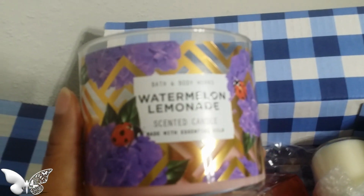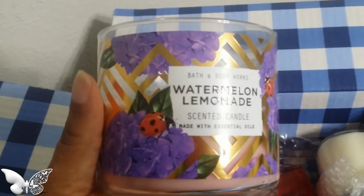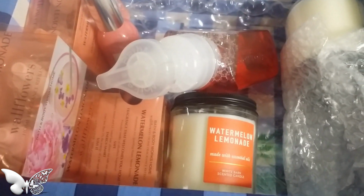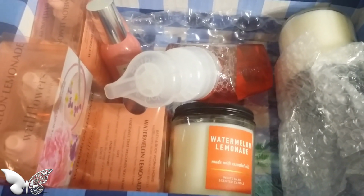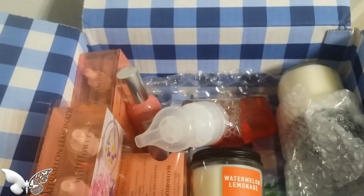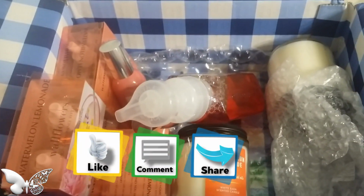So guys, we fell in love with it. We purchased this one when they had the sale on. We bought like several different scents, and so far, we like this one. So we decided to go all in on the watermelon lemonade. So guys, I hope you like my short video on my Bath and Body Works haul.